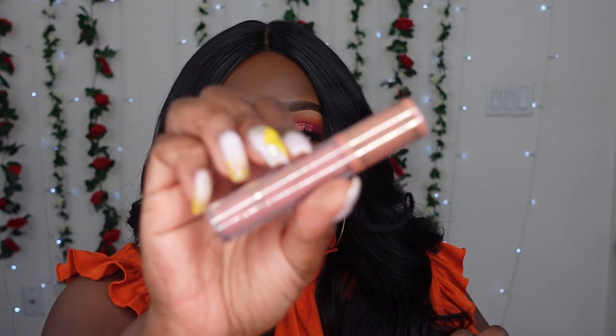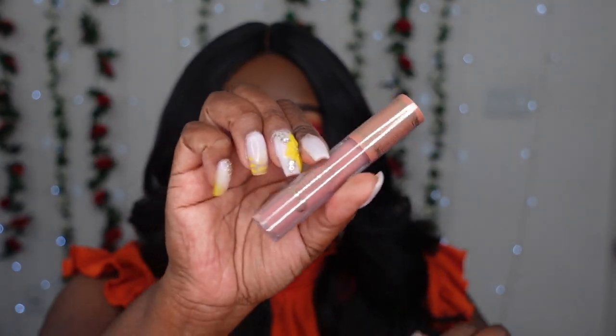I will do a full face of Juvia in one of these future videos, because I also picked up a Juvia gloss. This is in the shade Butterscotch. I am trying to collect all of the Juvia lip products because I really like Juvia brand in general. So I'm just being a Juvia collector because I really like this brand.